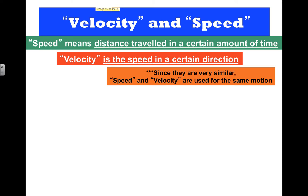So, be thinking, what's the difference really between speed and velocity? The only real difference is the fact that velocity involves direction as well as speed. So, velocity is how far you traveled in a certain amount of time in a certain direction. Now, a lot of times these are going to be very similar, and they are sometimes even used interchangeably depending on what the purpose is. But sometimes it can be good to tell the difference.